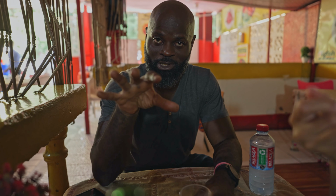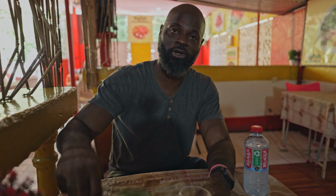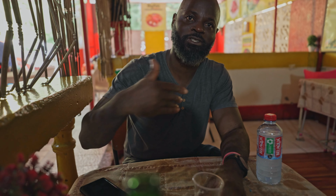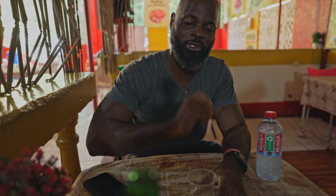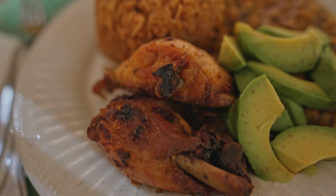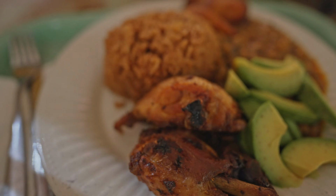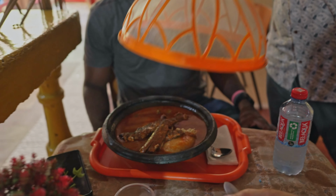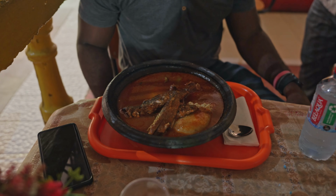When people are grilling, what they do is they put oil on a brush, and then they keep brushing the meat until it cooks. So it looks like it's fried, but it isn't. Gotcha. It's grilled. So that explains the look it has. Okay, we about to try it now. And squash. Water and squash.